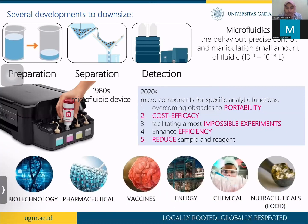For now, microfluidics itself has so many applications in a wide range of fields. Biotechnology and also pharmaceuticals, which is also important in vaccine development, in energy, in this case fuel cells, also in the chemical industry and nutraceuticals or food.